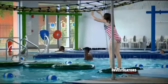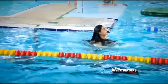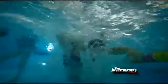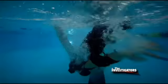But on this day, for this experiment, the lifeguards agreed to do nothing as an actor pretended to drown in plain sight. For several minutes, our actor, Christina, struggled to stay above water as parents and kids went about their normal swim routines. A poolside scan quickly discovered several parents reading books and playing on their phones, oblivious to what was happening just a few feet away.